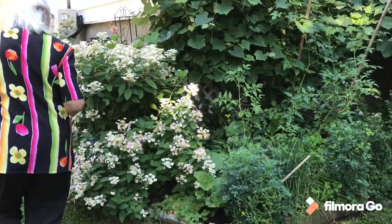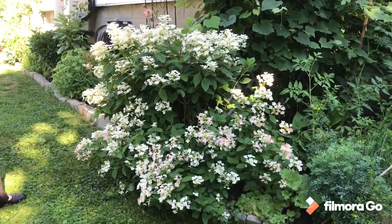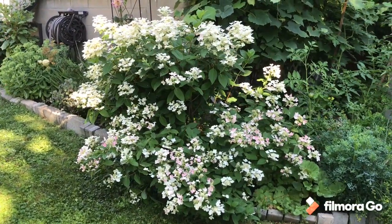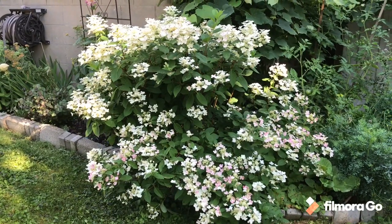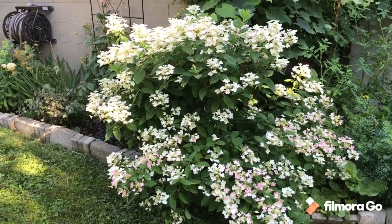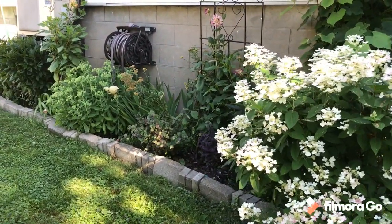Then over here we have a lovely hydrangea, and she is called Quickfire. And I don't know if you can see, but in the morning she is covered with bees, wasps, anything that flies. It must be a wonderful pollinator. Carry on, we have peonies that are now over.